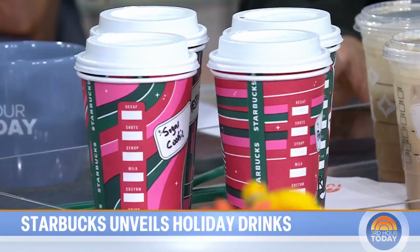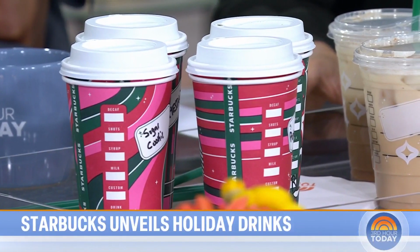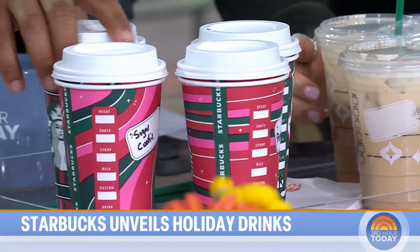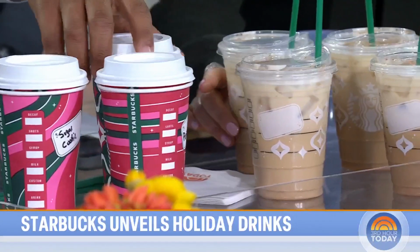And this morning we have another sure sign of the season, unveiling this year's Starbucks menu and their holiday designer cup designs. We have a sampling here. Gerard, our favorite elf, bring back some old favorites. Peppermint mocha, caramel brulee latte, chestnut praline latte, and sugar cookie almond milk latte.